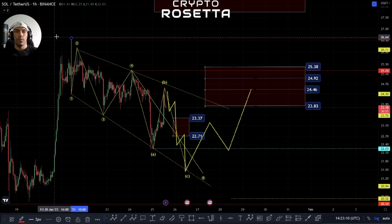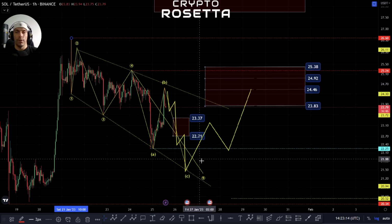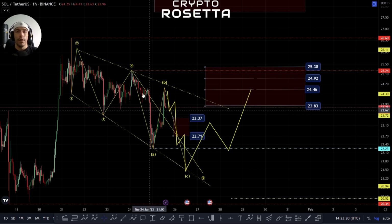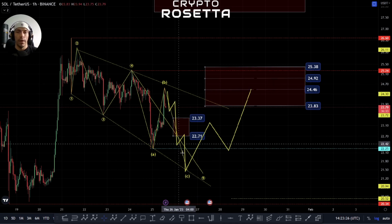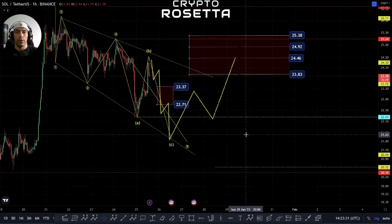Basically, within this move, a move past this 2660 would invalidate any potential diagonal within this, and an even closer invalidation would be this 2524. If we fail to break back above that, it is possible that we could see this play out as a diagonal shape like we have shown here. And then we could look to actually push more to the downside.